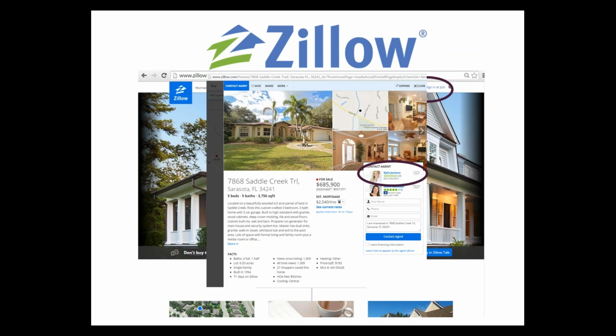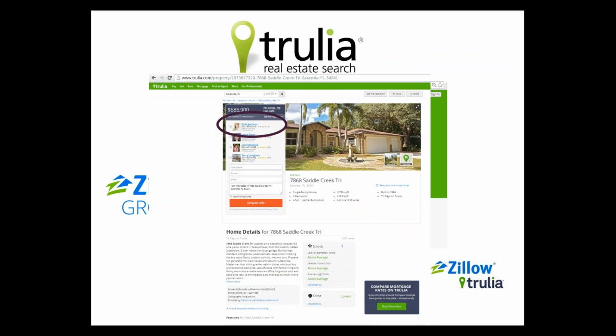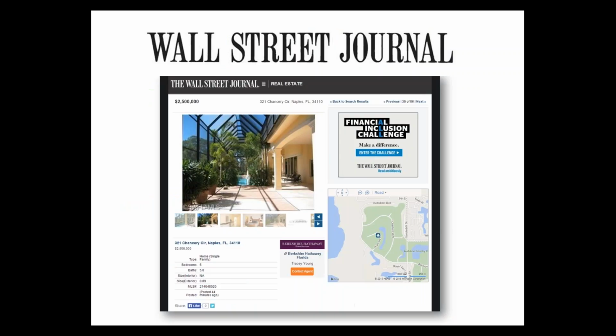And you are always listed as the listing agent on Zillow and Trulia. Trulia is owned by Zillow, so all of our properties also appear on Trulia.com, where you are always listed as the listing agent for all of your listings.